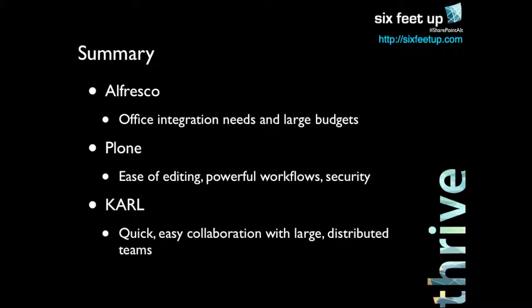So, just a quick rundown. We went over Alfresco, Plone, and Karl. I think Alfresco fits in a lot of areas where you need to have office integration. Maybe you've got a larger budget and you need to do some pretty advanced business process modeling. These are the kind of areas where Alfresco is definitely going to excel.